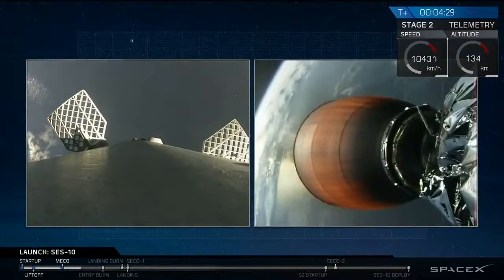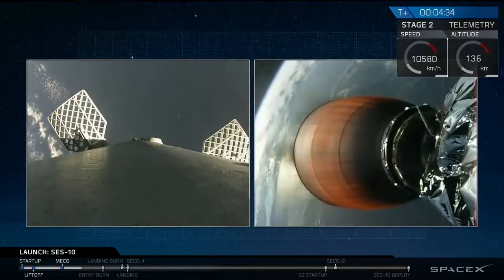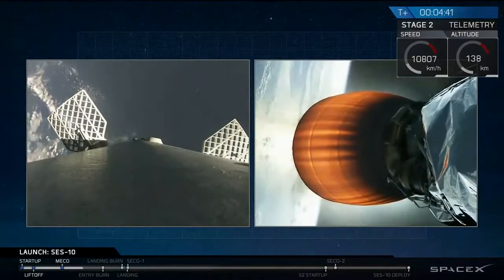While that first stage is coming back down, that second stage is going to continue thrusting for a few minutes, carrying the SES-10 spacecraft into geostationary transfer orbit. But coming up, we're going to be tracking the first stage as it approaches our drone ship. Of course, I Still Love You.